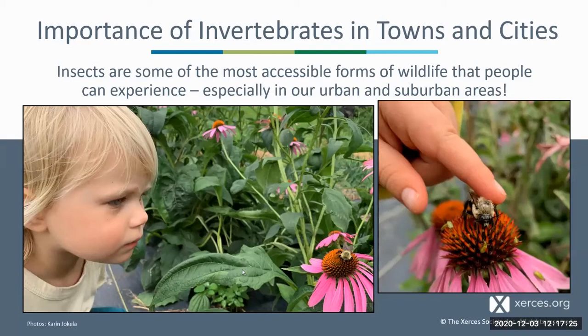And here's why. Insects are some of the most accessible forms of wildlife that people can experience, especially in our urban areas. At no point in human history have we ever been more urbanized. More people live in towns and cities than ever before. And what that results in is us humans becoming more disconnected from our natural world. But by installing pollinator habitat into our towns and cities, we can encourage these small, wonderful little creatures to come into our backyards, to our downtowns, to our school yards, and we get a chance to interact with these little guys.